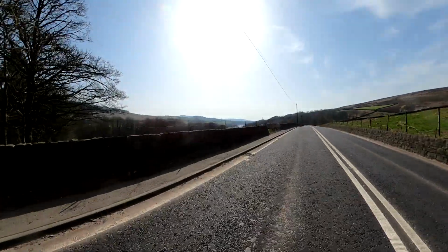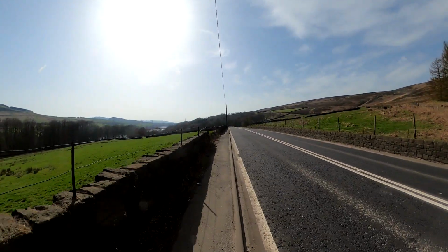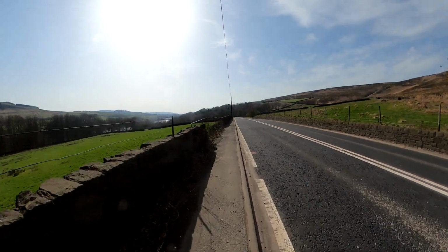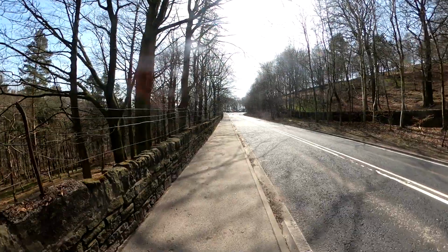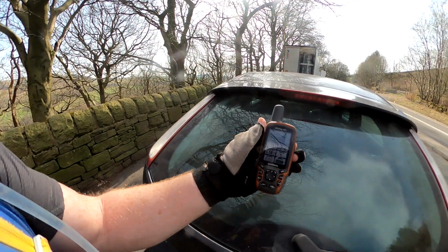So that's it, Woodhead Pass. So it's Causeway now, back to the motor. Seat car from here. 6.59 miles, 3 hours 48 minutes.